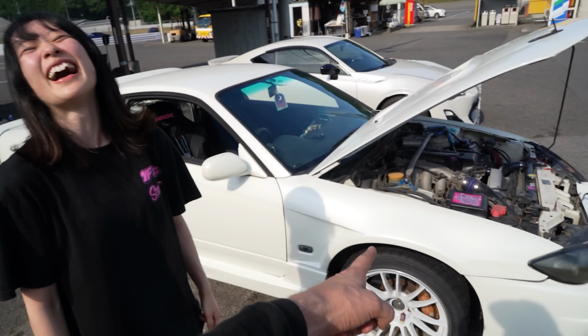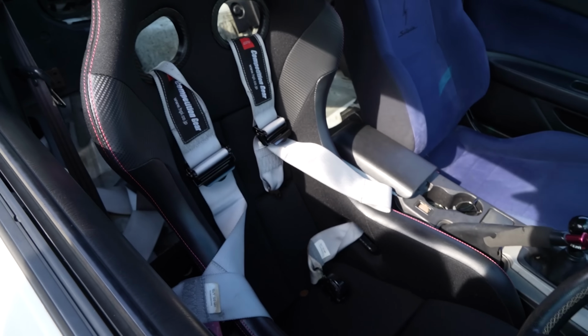Ii ne. And then she has the new Bride woman's size seat. Dou desu ka? Very good. Fits good? That's great. Nice. Super simple interior. She's got the VIP table. Yeah, I like it. Water temp and oil pressure gauges, HKS boost controller. It's a good car. Good job.